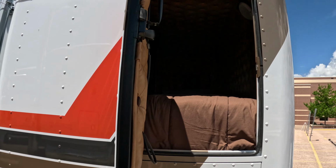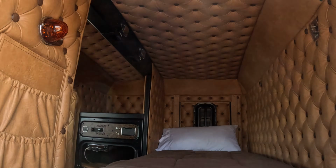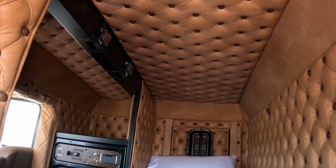it had never been touched. We got it when we purchased another truck, so it actually had plastic on the bed, plastic on the floor, never been touched since '82, so it was kind of a perfect fit for this. It's a B model bunk.